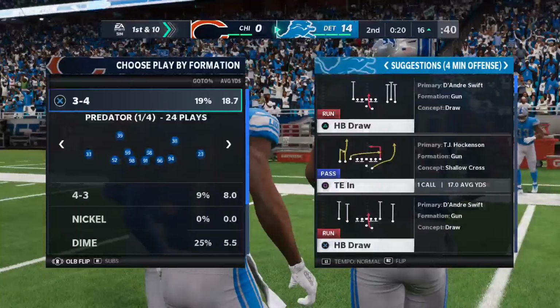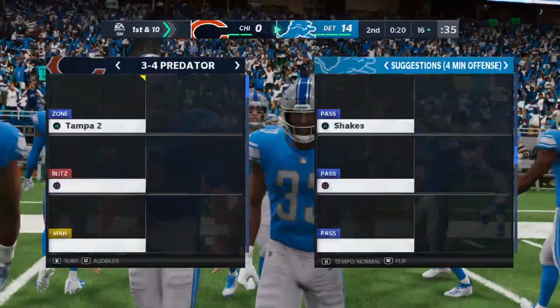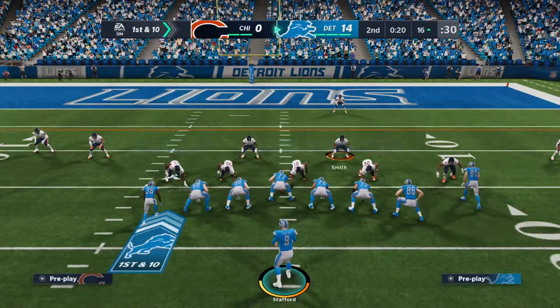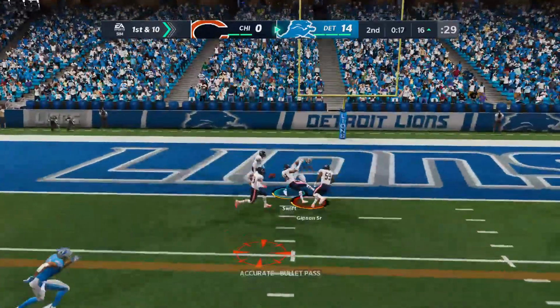You're trailing, you're trying to get points late in the half. I absolutely understand that. But remember, it's all about the ball. And without the ball, you can't get those points. They just turned it over. Now you got to be careful, because that deficit can get a little bigger on the other side with that good field position they just took over with.